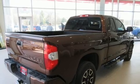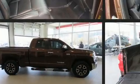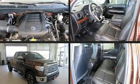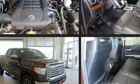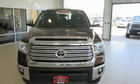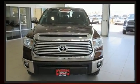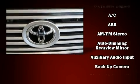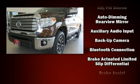Top features include a split folding rear seat, front and rear reading lights, a rear step bumper, an automatic dimming rear view mirror, power door mirrors and heated door mirrors, skid plates, and remote keyless entry. Features such as automatic climate control and leather upholstery prove that economical transportation does not need to be sparsely equipped.